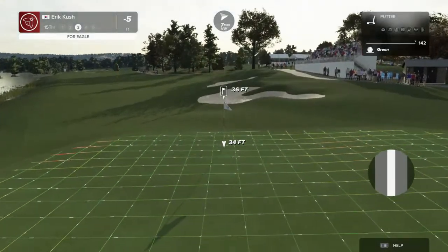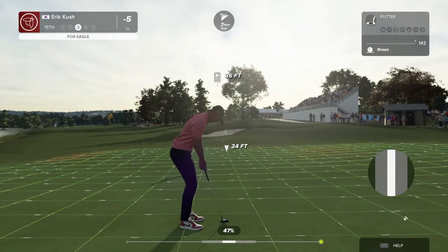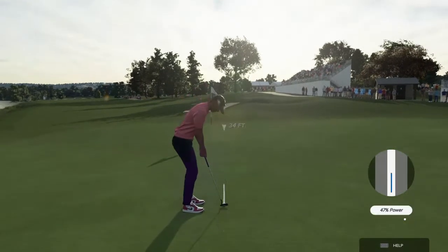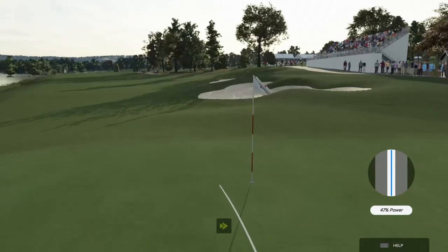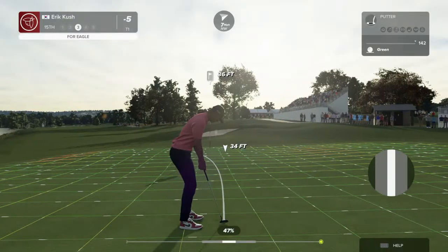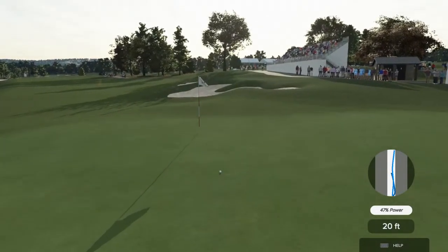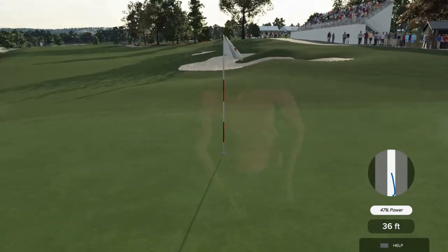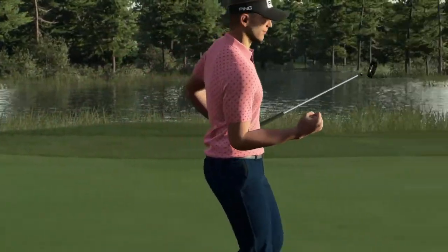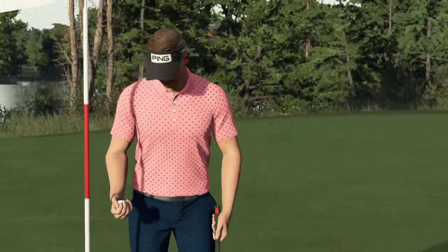Now, long-range putt coming up here. It'd be good to make a bomb, wouldn't it? They'll be soaring high if this goes in. This one for eagle. Get the fist pump ready. This looks like it's going in. That's outstanding. What a putt. And that will take him to 7 under.